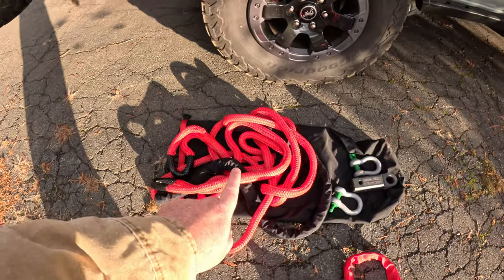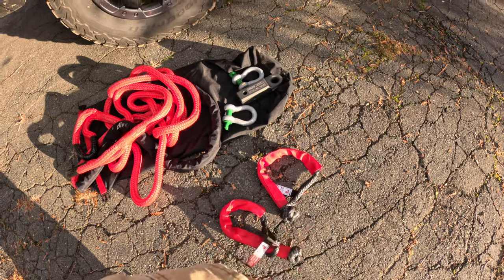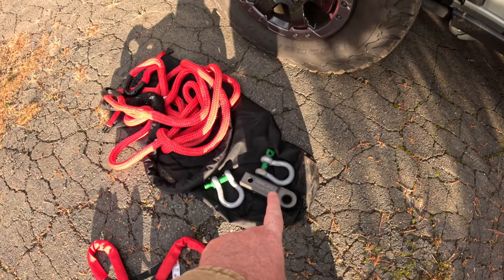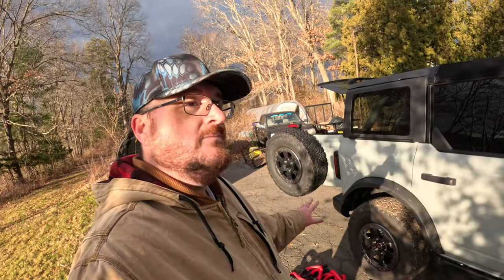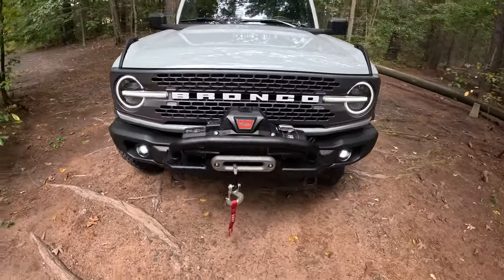But we got a kinetic rope rated for the Bronco, two soft shackles, which I've never used before as well, two hard shackles, which I'm extremely familiar with, as well as a 2-inch receiver adapter. So I'm excited to use this. Hopefully this in combination with the winch I got will be enough for 90% of my recovery needs, but we'll just have to see how it goes.